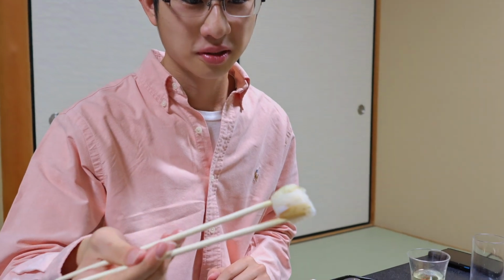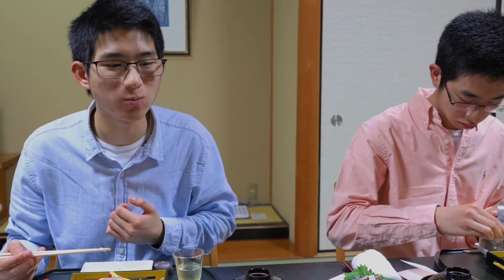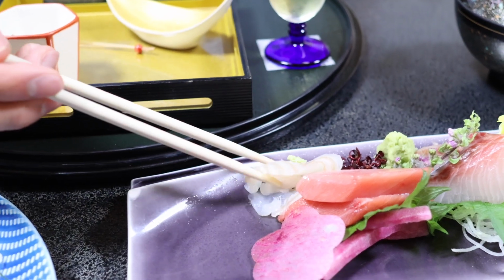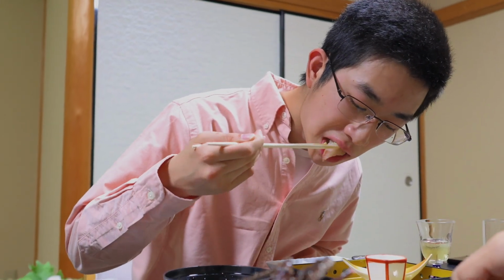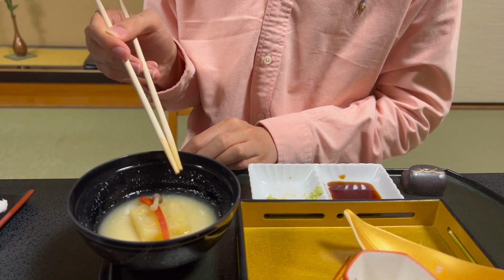This one is a small piece of sushi with rice and some sesame inside. Sashimi plate, and there are 4 different types of fish. So this one's a unique dish because the tofu is actually made out of ginkgo and it's served with soup.